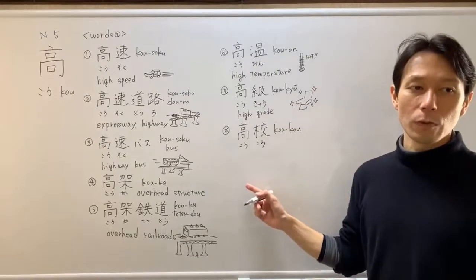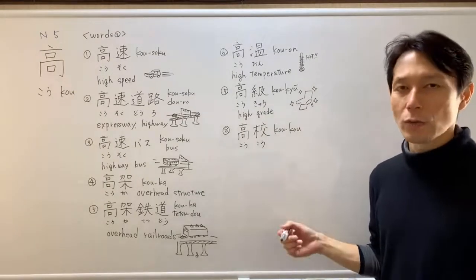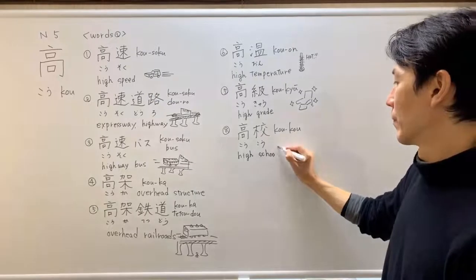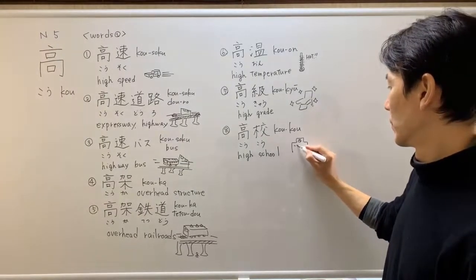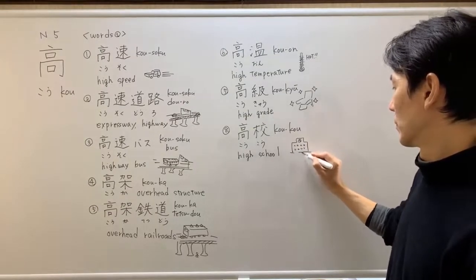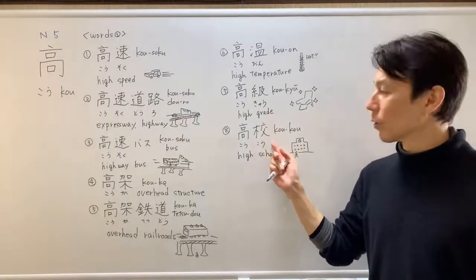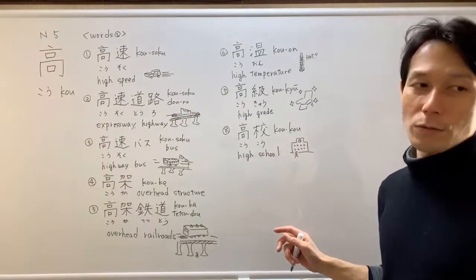Number 8, kōkō. Kōkō means high school. Kō means high and kō means school. So kōkō means high school.